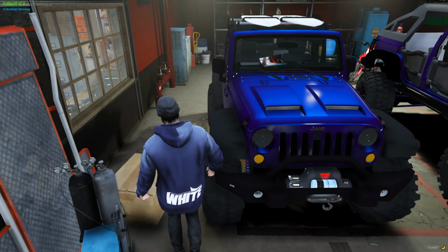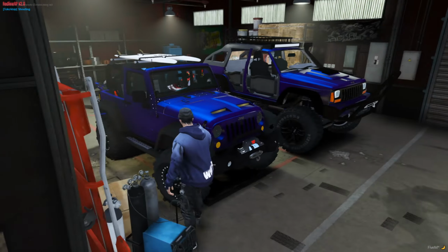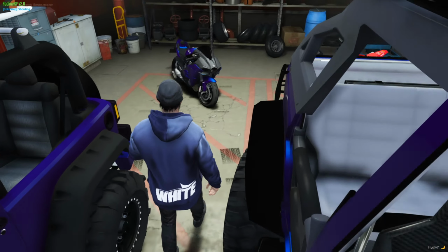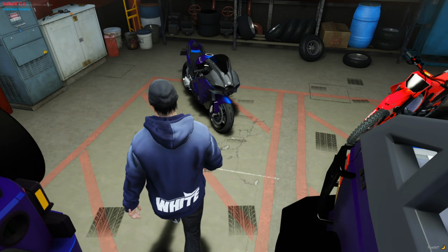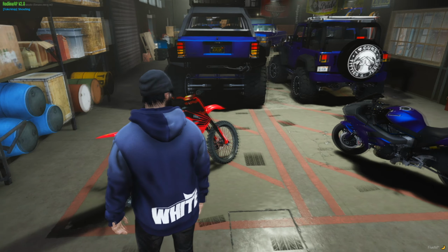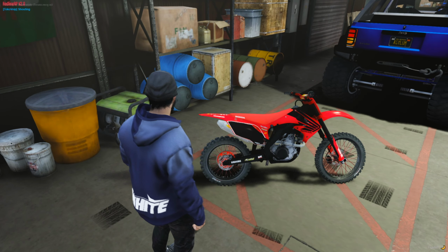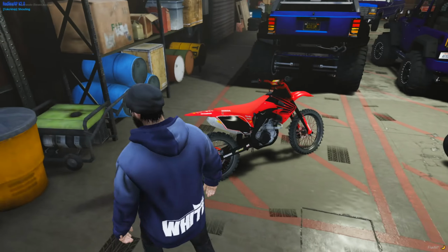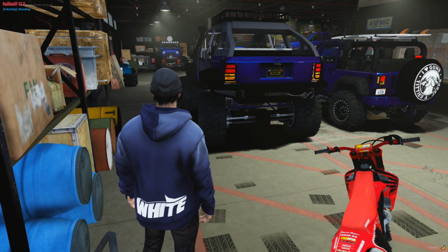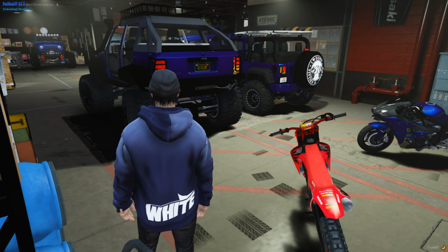Then hidden away, if I can get back here. Uh oh, let's see. Maybe I'll have to squeeze between them. There we go. I got my Kawasaki Ninja H2, and next to that I got a Honda CRF for some dirt biking. Had some incidents with the police with this thing. Probably should pull it back out and have some more fun with it at some point. But we'll get some more out here and keep showing you guys what I got.